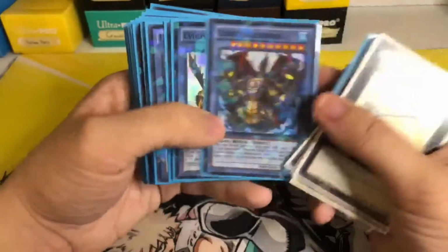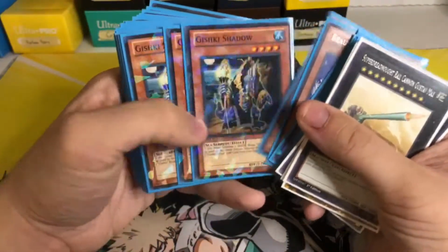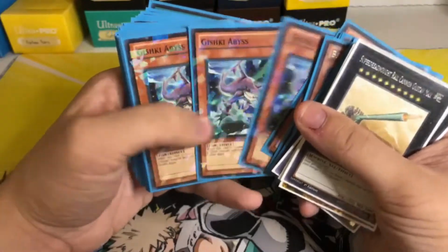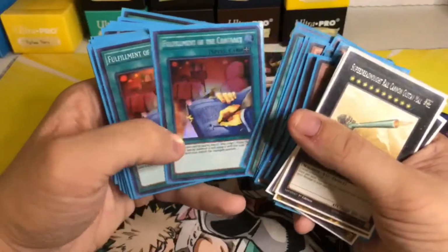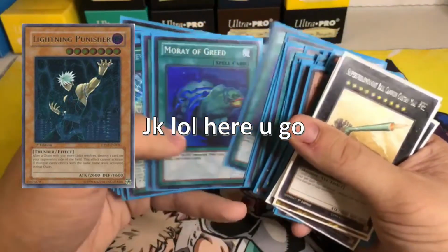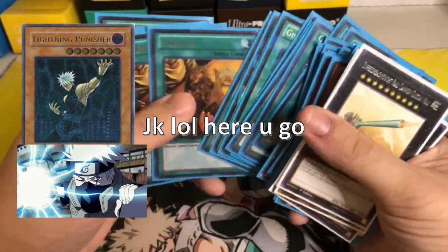This is my Gishkis. I definitely love them. But Cyberdark Impact, I just bought a lot of the packs and I pulled nothing, but I got that Ulti, and that was like the only good thing. That and Lightning Punisher, which looks like Kakashi a little bit. I'm not going to edit the picture in here because I'm doing this from my iPhone, but Google Lightning Punisher. He looks like Kakashi.